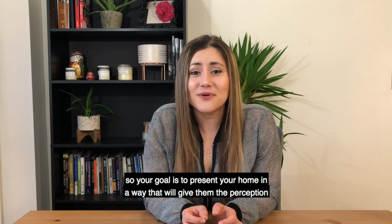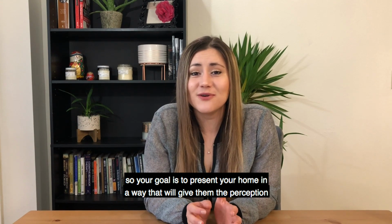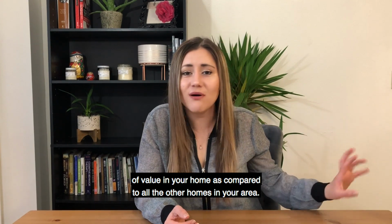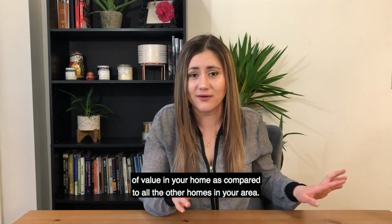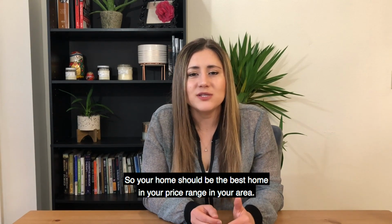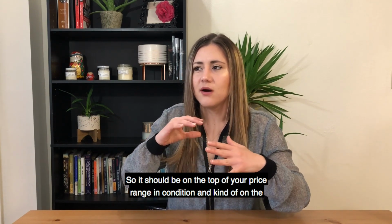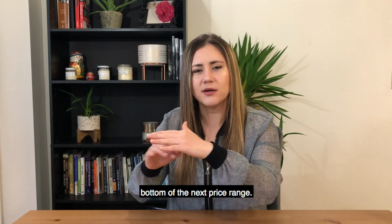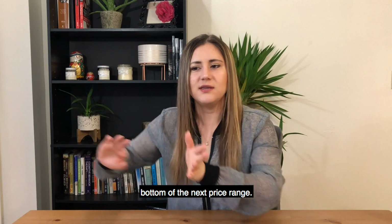So your goal is to present your home in a way that will give them the perception of value in your home as compared to all the other homes in your area. So your home should be the best home in your price range in your area. So it should be on the top of your price range in condition, and kind of on the bottom of the next price range.